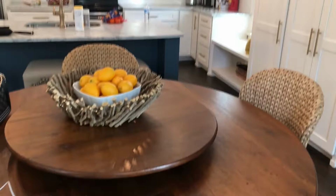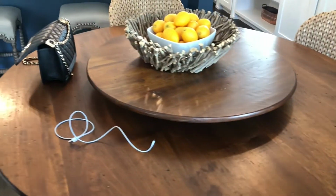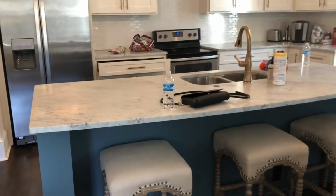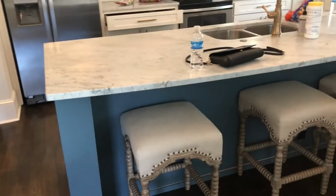They have a pretty big size TV going on. I really like these windows. They're like windows, but then they have these shutters. This is the seating area. This is the bar area they got going on.